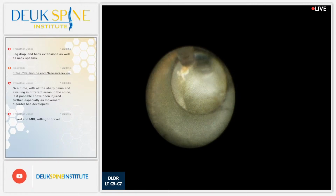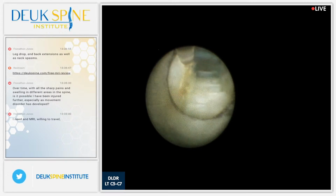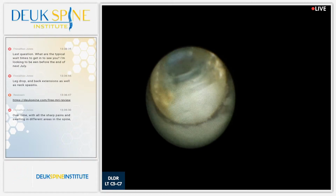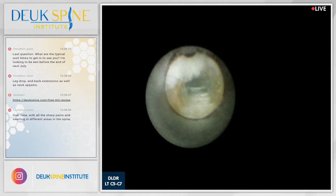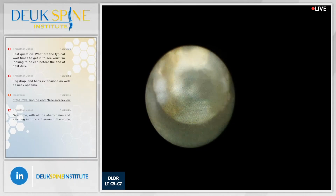Wow, so this herniation has gotten worse since he got his MRI. So he had his MRI done. When is this MRI done? So this was just done in November, like 2 months ago. 2 months ago, basically. And I can tell you right now, this has gotten worse since I did the MRI review. It did not look this bad. It was a lot worse.